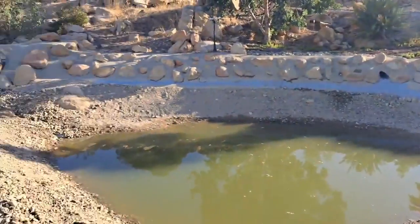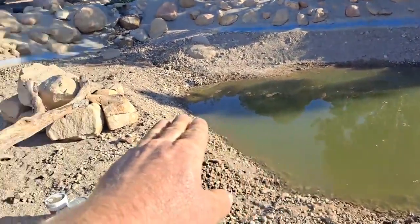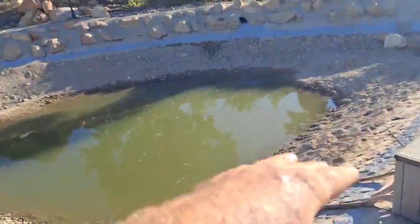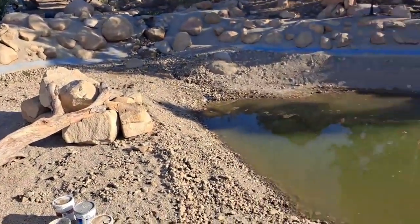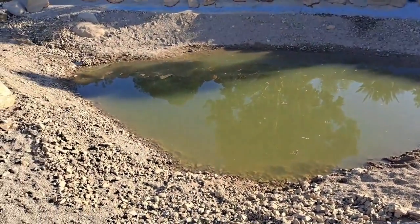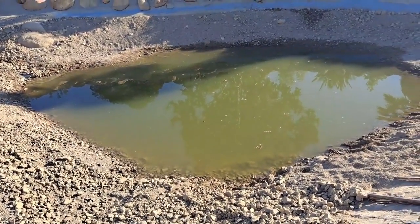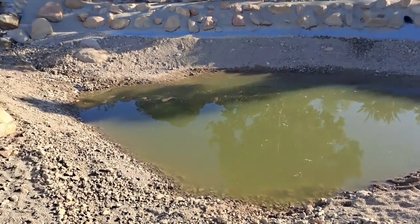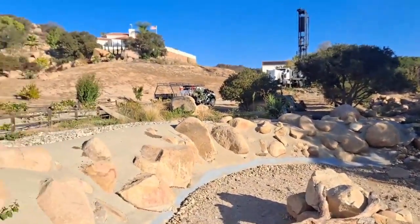This is way less than half full right here. This kind of comes up fast, and then when it gets this shelf right here and that shelf right there, it slows way down because the volume spreads way out. So I got plenty of retention for them. It was bone dry when they came. I'm gonna say there's probably at least 4 feet in there now, maybe even a little bit more. So as much water's flowed, we got plenty of room to go.